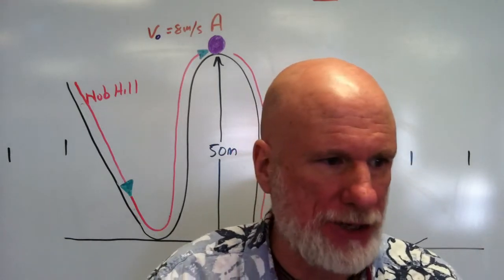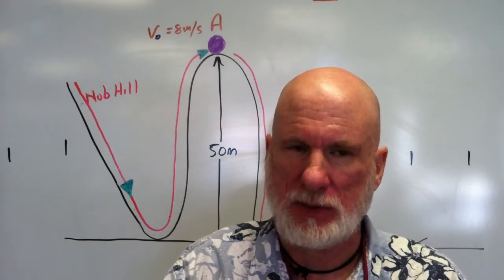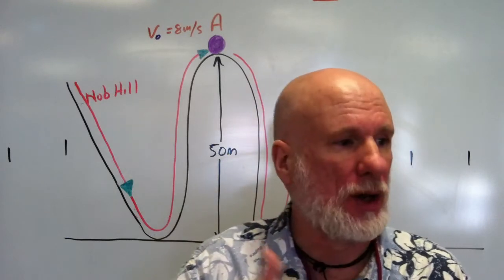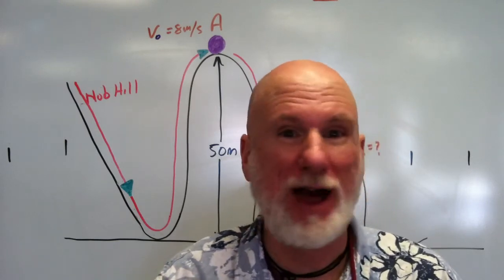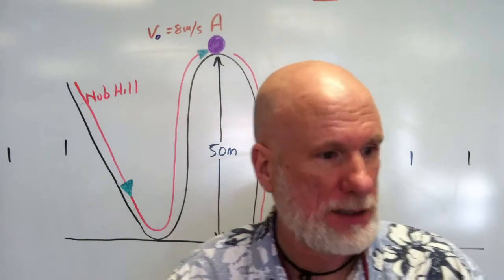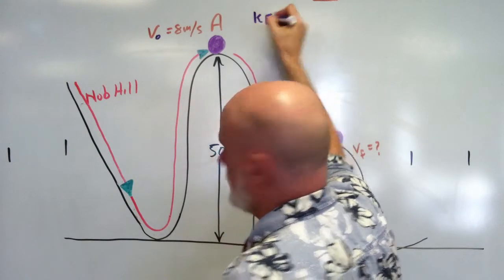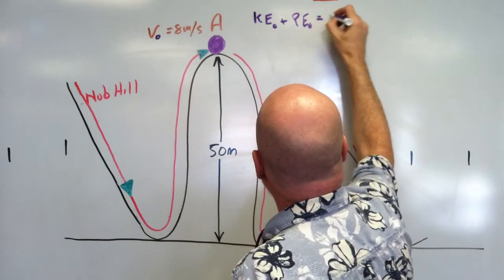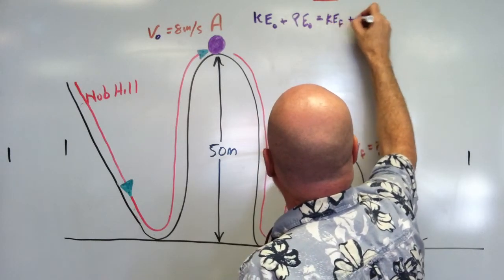Now, what equation from our unit on work, energy, and simple machines relates kinetic and potential energies using the law of conservation of energy? What equation? Anybody? And they still don't know, and this is the second take. Mickey: KE naught plus PE naught. Here, I'll write it here. KE naught plus PE naught is equal to KE final plus PE final.